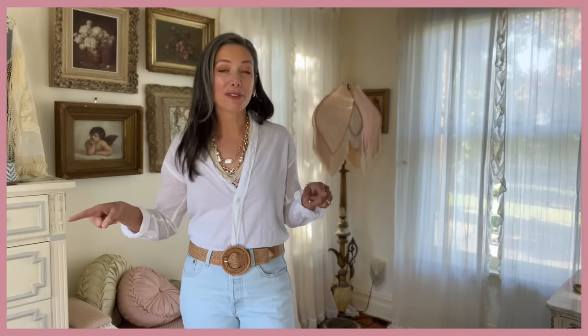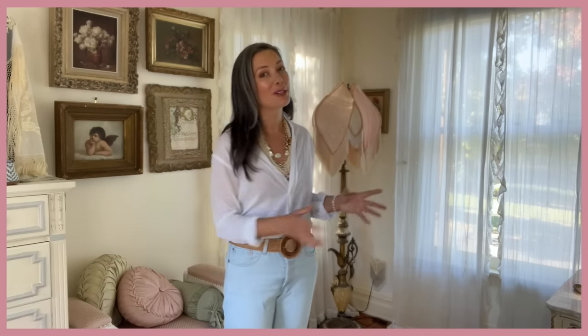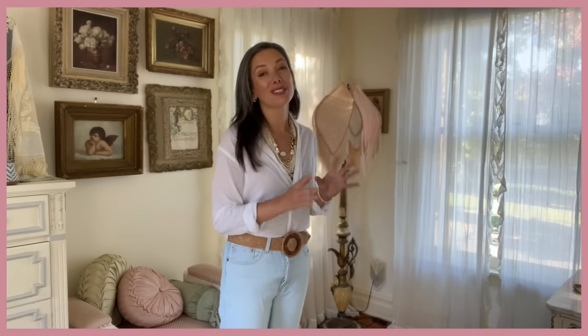Now we're gonna jump over to my mom's house. I'm so excited to share with you all of the work that we've been doing and all the fun things that we've been up to. So this very first room that we're about to show you is of course my mom's bedroom, and then we're gonna slowly work our way around the rest of the house.